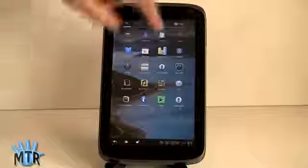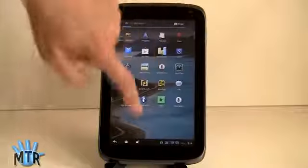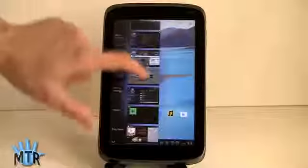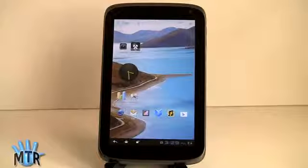Now if we navigate around and just swipe through things, not the super fastest thing in the world. If we look through our task manager to see what we've got loaded, we've got a good amount of things running in the background, but most of these are just settings and stuff like that. So speed is decent, but it's not going to set you on fire.